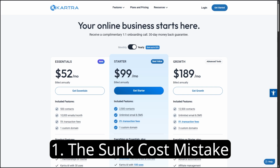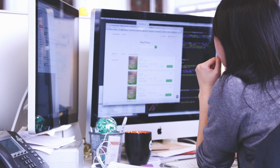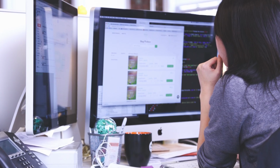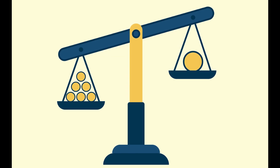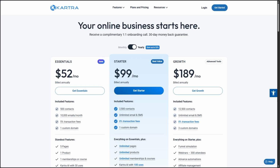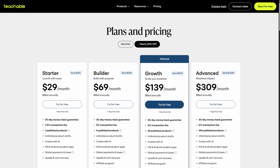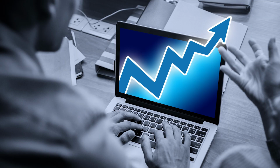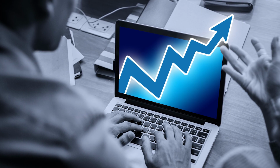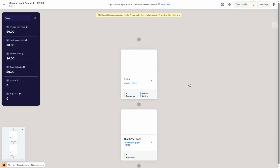Let's talk about the sunk cost mistake or fallacy. This is the psychological trap where you continue an action because of the effort you've already put in, even if the current cost outweighs the benefits. You stay with software like ClickFunnels, Kartra, Go High Level, Kajabi, Builderall, Teachable, and others because you already built everything there. But when your goal is to scale your revenue with as little friction as possible, you cannot be held back by the software that isn't easy to use and isn't helping you grow.